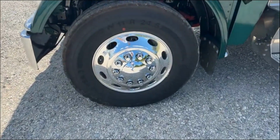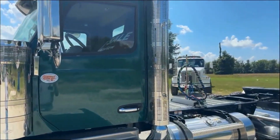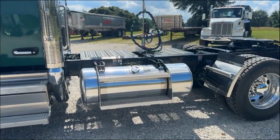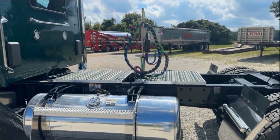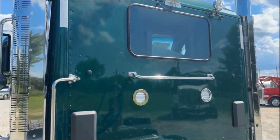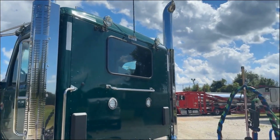You got 11R 24.5 steer tires on the front, 12K fronts. Of course, the new doors here on the 589s. 100-gallon tanks on the driver's side, 80-gallon tanks on the passenger side. LED lighting on the back of the cab, top of the cab, with the rear window and our day cabs.